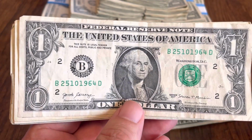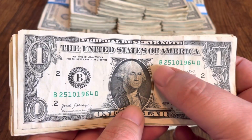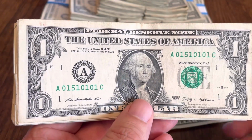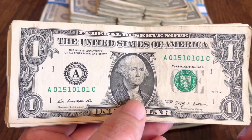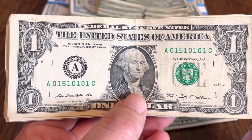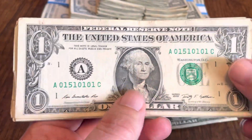All right, found a birthday note. This is a 2017, but this would be 1964, the 25th of October. Found an alternator. This one, the 1 alternates, and it's too bad that that 5 wasn't a 0, because that would have been a really, really cool true binary repeater. But no, instead we just got an alternator, 01, 51, 01, 01.